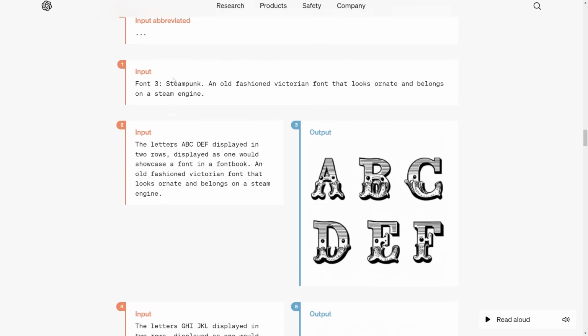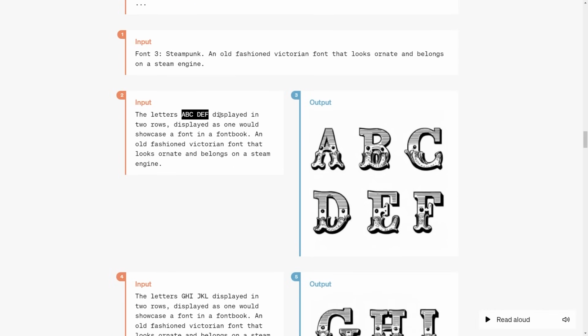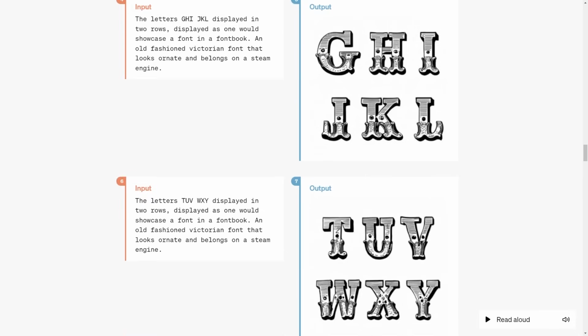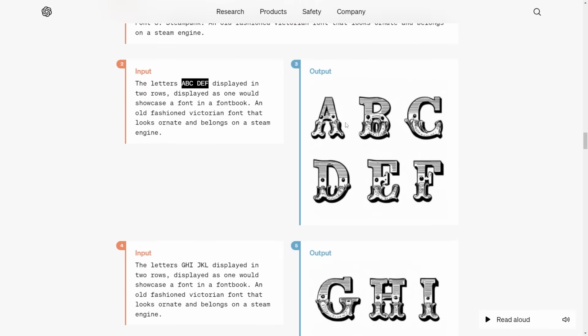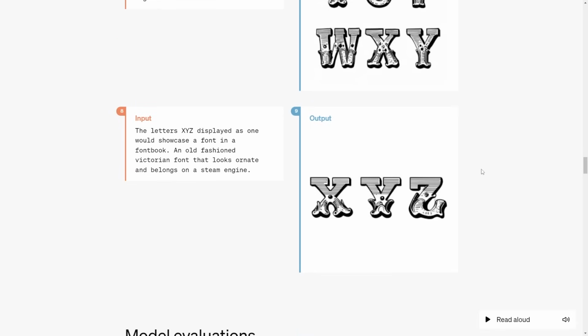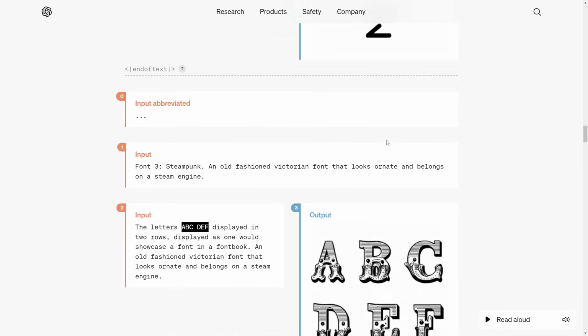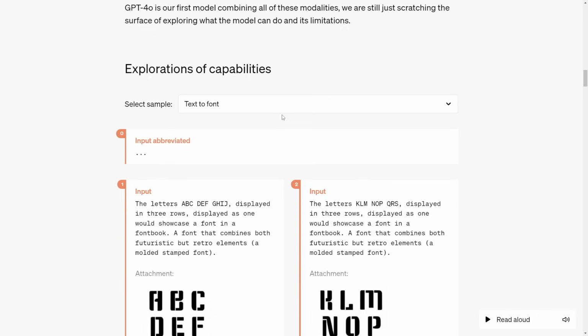But you can see right here, it says steampunk old-fashioned font that looks ornate and belongs on a steam engine. And then you can see the letters A, B, C, D, E, F displayed as rows, as they would look in a font book. And you can see right here, literally from scratch, you can get an entire font designed in the same exact style as this one right here, in a completely unique way that is just absolutely incredible, guys. Like, this level of consistency is something that's going to change the game in terms of content creation.